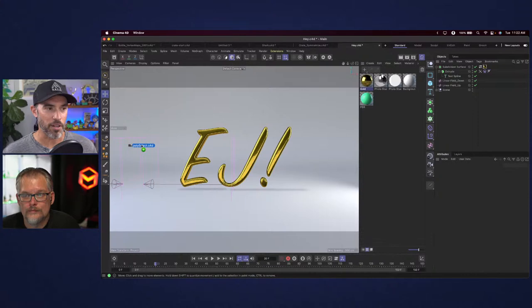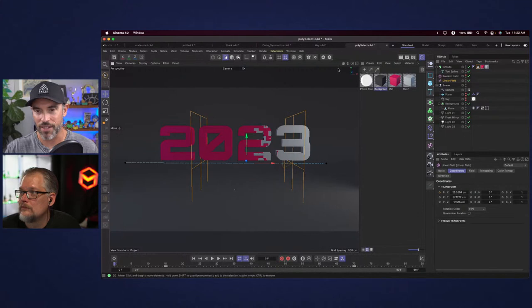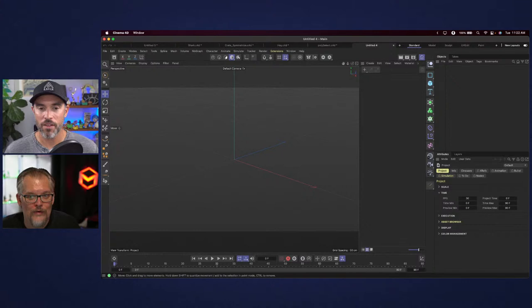And I did mention Espresso before. There is a new way to work and expose different aspects of, say, an Espresso tag. If you did polygon, this was the poly selections. Yeah, and the Espresso tag is another super cool quality of life update. I'm not sure if I have a scene handy to show it, but let's just create an example really quick.